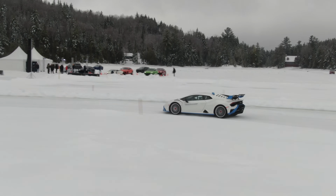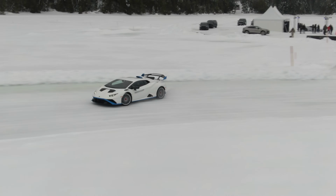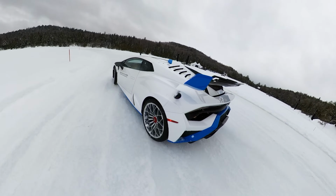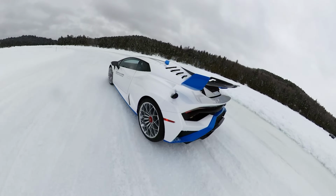What happens if we wreck one of them? I don't even want to know. We don't want to know. We don't want to find out. But the fact that they have an STO here for us to drive, the STO absolutely rips. No, this is not a Tecnica, but like we said, this is actually the track version, which we're driving on an ice track in Quebec.